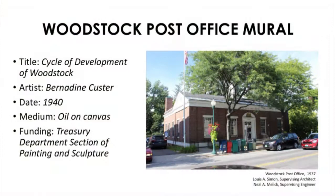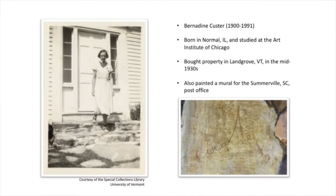Now in Woodstock, a female artist, Bernadine Custer, did a mural here, 1940, another section mural. And there's a great collection of papers from Custer at the University of Vermont Special Collections Department that includes a lot of the original prospectuses that were sent to artists for new competitions, telling them what to submit, how to submit, when to submit it, and then follow-up publications saying, here are the winners, and here's where they'll be doing their murals, letters back and forth with the government, and photographs.